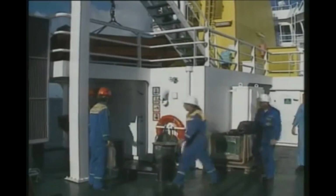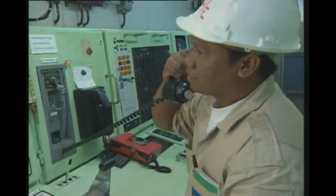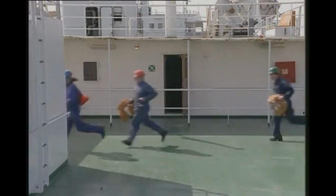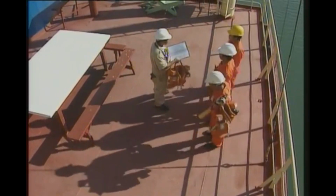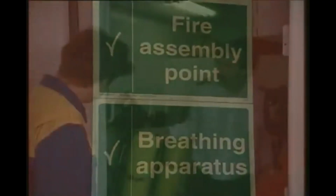All crew members must be familiar with the various alarm systems and sounds on board ship. They also need to know the location of the telephones, from where they can report to the bridge if portable VHF radios are not available. The crews must know where to muster and the quickest route to the muster point. They must know where to obtain the necessary equipment, breathing apparatus, protective clothing, and so on.